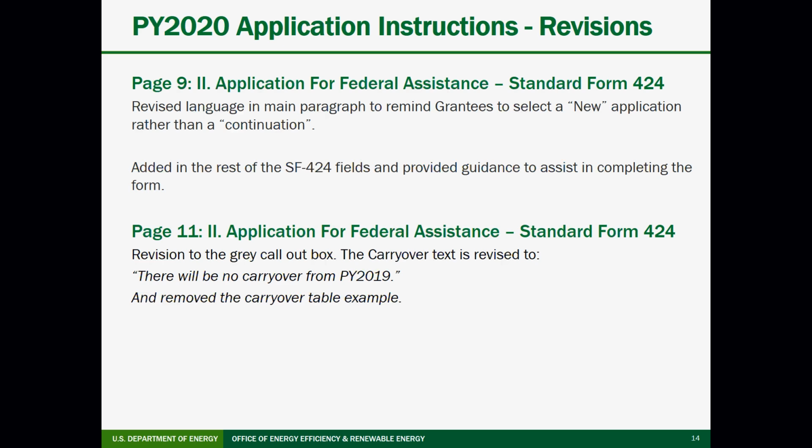Page 9, Application for Federal Assistance in the Standard Form 424. We revised the language in the main paragraph to remind grantees to select new application rather than a continuation, and added the rest of the SF-424 fields and provided guidance to assist in completing the form. On page 11, Application for Federal Assistance. Revision to the gray callout box, the carryover text is revised to say there will be no carryover for program year 19, and we remove the carryover template example.